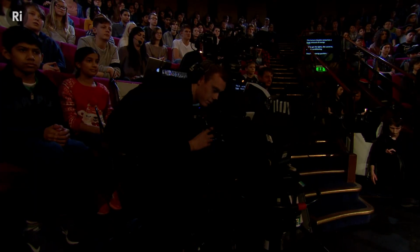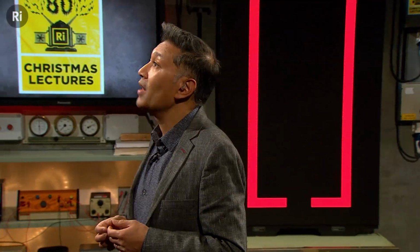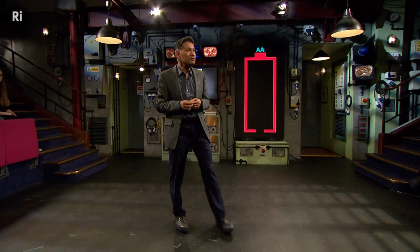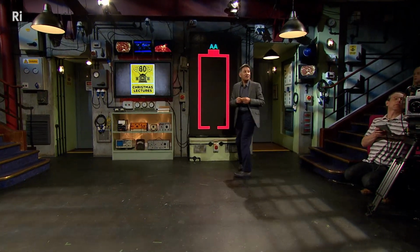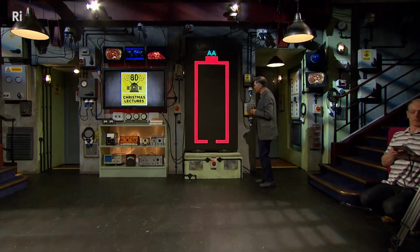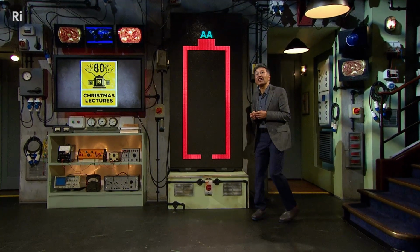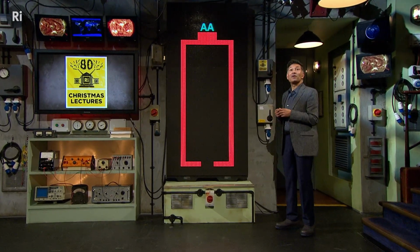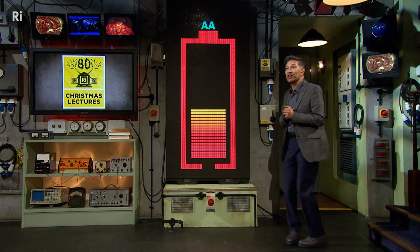This lecture theatre consumes a huge amount of energy. We've got the lights, we've got the cameras, and we've got some air conditioning too. They're all energy guzzlers. We can see on our giant meter here. So this is no ordinary energy meter. We want to show you units of energy in a slightly different way. We're using AA batteries. So how much do we need for this lecture theatre?